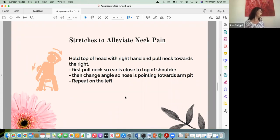So basically, I'm sitting on this hand, and first I'm going sideways, putting my ear to my shoulder like so, and then adding to it. And then coming back with an inhale, exhale, go deeper, or like so, and looking into my armpit, and then going further. Okay, so again, with an inhale, you can come back, with an exhale, go deeper. Okay, good. Any questions about those stretches?